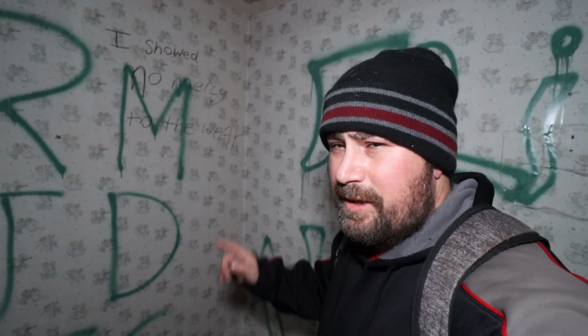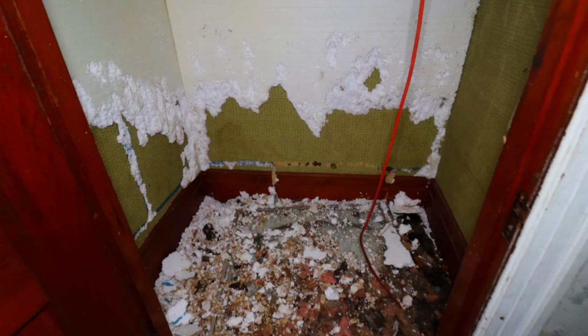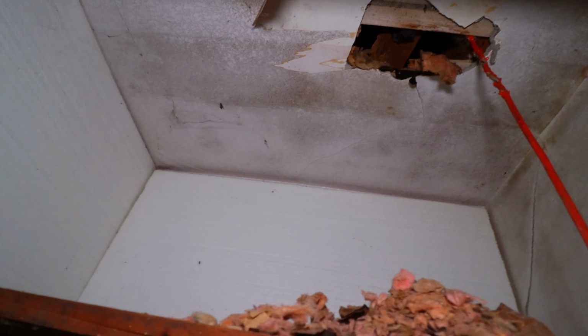Starting off on the top floor of the first house, it looks like it's in pretty rough shape. As you can see, some vandalism, which is unfortunate. We're gonna go see what we can find. A lot of graffiti. I can still see the old wallpaper behind. You can see in the closet where the animals have had their way with the insulation. There's an old power cord going up to the attic. I don't think that's been used in a long time.